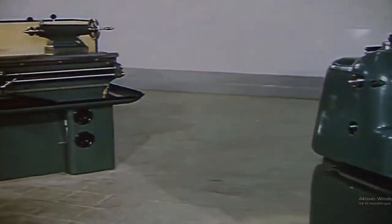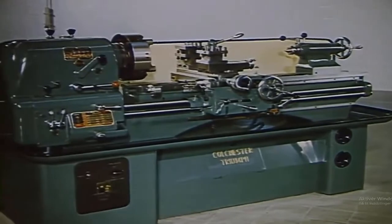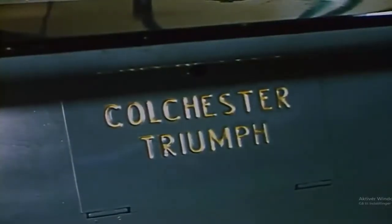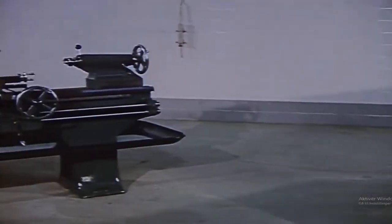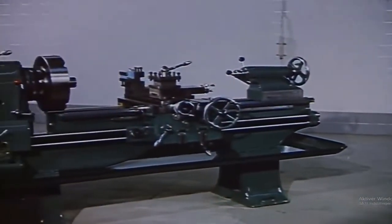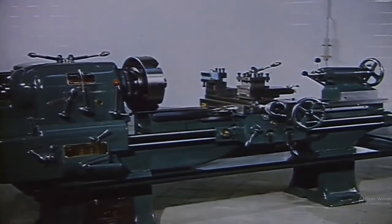To the famous 7.5-inch Triumph Heavy Duty Lathe, which is equally at home as a tool room or a production machine. Finally, to our largest, the 8.5-inch all-geared Mascot, renowned all over the world for its rugged dependability under the most arduous conditions.